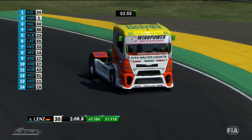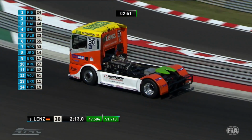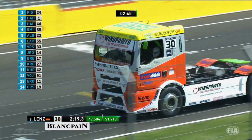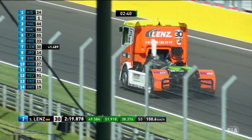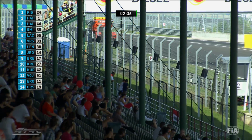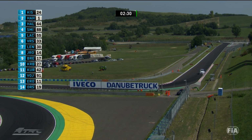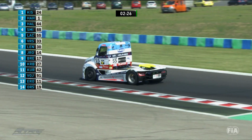Truck number 30, Sasha Lenz, Team Reinhardt Adventure. Lenz is normally in the mix, normally just outside the top half dozen. Had a 3rd place at the Red Bull Ring at the start of the year. Form has deserted him slightly. Lenz goes into 7th place overall. You can see there still Kiss from Hahn, from Stephanie Halm and Ryan Smith. They're the top 4. 55, Adam Lecko.